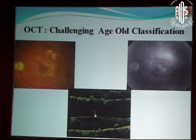Then came the OCT, which started challenging the classification which was based on clinical as well as only angiography. For example, if you see, this is a treated case of maculopathy. There is some exudate and edema over here. You would call it focal maculopathy. But on an angiogram, you see such a big involvement, you would call it a diffuse diabetic macular edema. And now, when you do an OCT, you see a little macular traction. So, how should we classify?